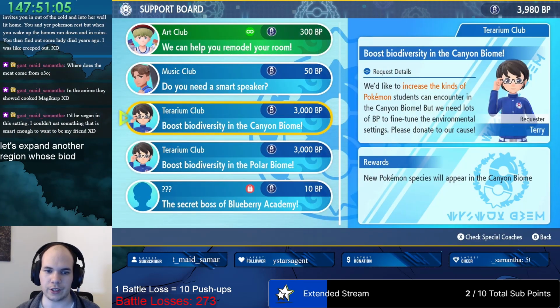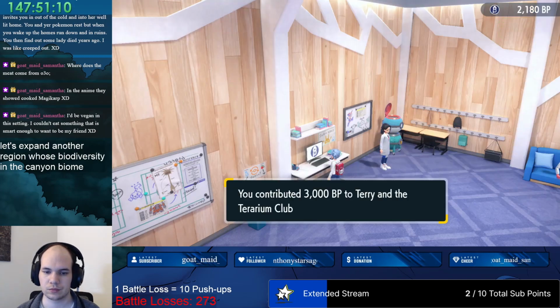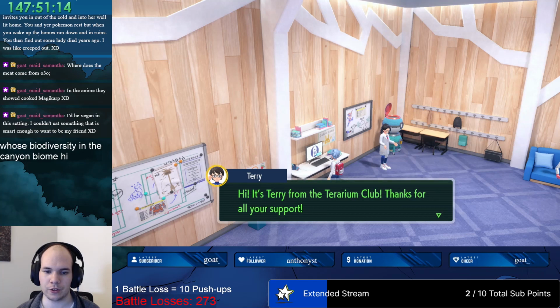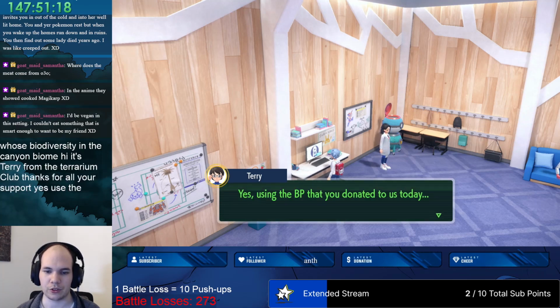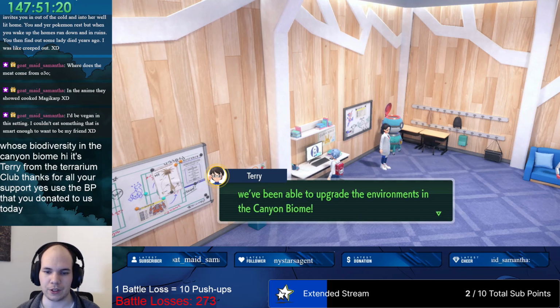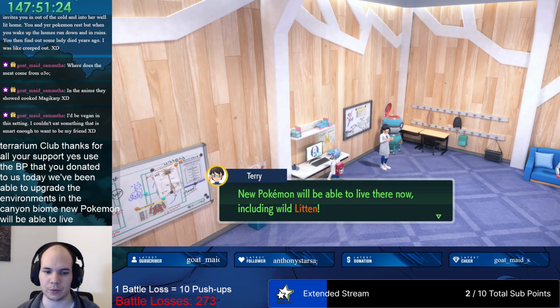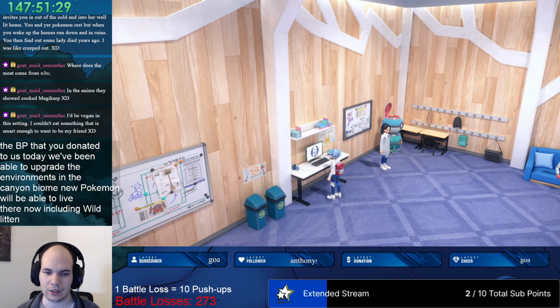Boost biodiversity in the canyon biome! Hi, it's Terry from the Terrarium Club. Thanks for all your support. Yes, use the BP that you donated to us today. We've been able to upgrade the environments in the canyon biome. New Pokemon will be able to live there now, including Wild Litten. Yay!